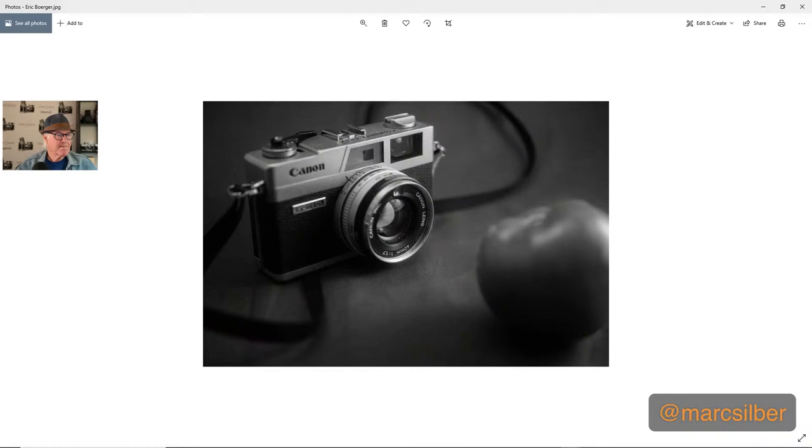Cameras are always interesting to photograph, especially older ones like this Canon here. It's a film camera, a rangefinder camera. We call it a vintage camera at this point. And then we have a tomato or an apple. I'm going to go with apple. Doesn't really matter. Black and white.